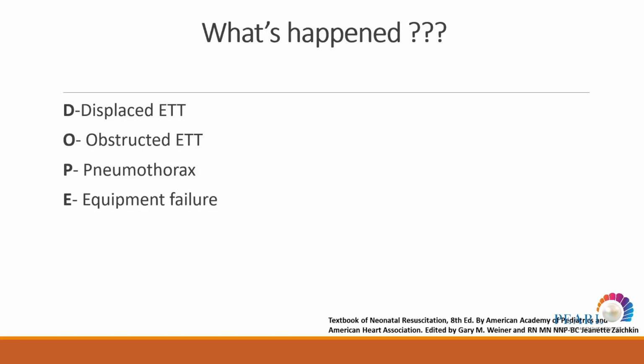If it wasn't changed, what must we understand? Once more, the mnemonic for the NRP protocol, MR SOPA: displaced endotracheal tube, obstructed endotracheal tube, pneumothorax, and equipment failure. Therefore, please check all your equipment before the delivery. You must do it. If the package is somehow destroyed, or you see that the color of the CO2 detector is not purple but yellow or other colors, you can't use it at all. This is very important.